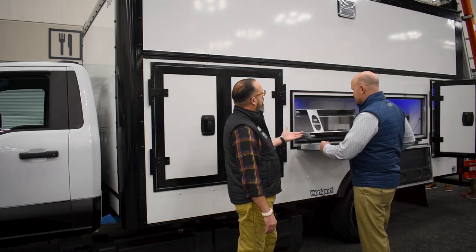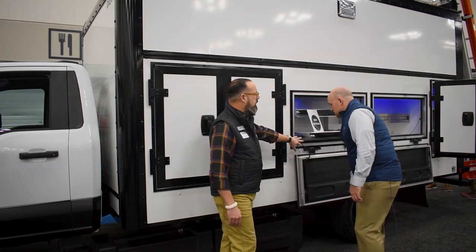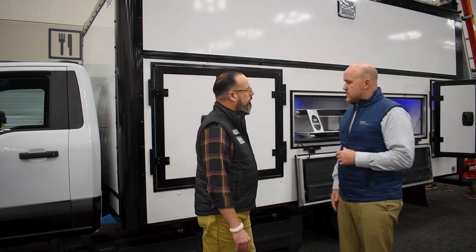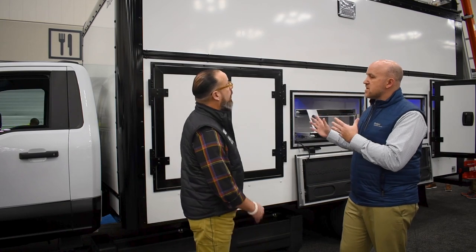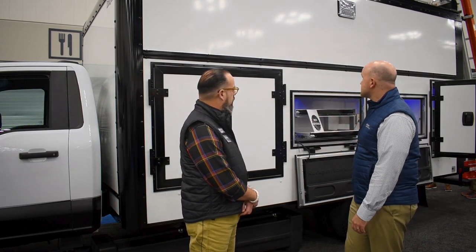Maybe somebody has an older one of these. Could they come back for a retrofit on something like this? Would that be something you do? We absolutely could, but actually that's an option, that specific option, we've been offering for quite a long time. It's been one of the features that people really liked about this product. Very cool.